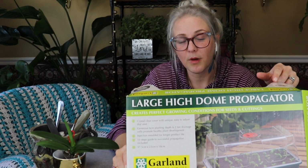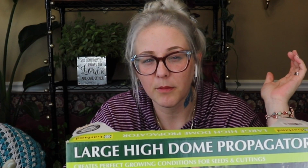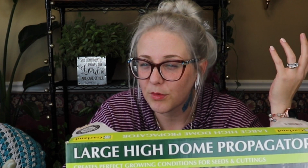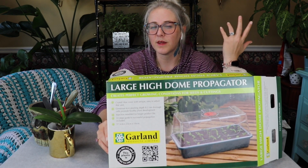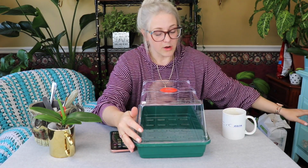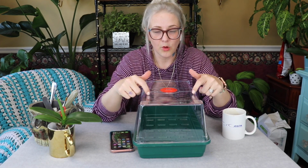So this is the prop box that I picked up on Amazon. I can't believe it, you guys. I've been trying to propagate begonias out in the air, not even putting them in propagation boxes or sphagnum moss like I'm supposed to. I guess I was led to believe that it was easier than it is. So I got on Amazon and got me a good prop box. This one is so cool.